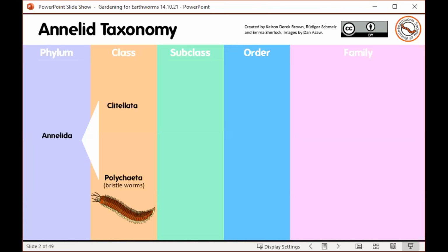We've got the Clitellata, which refers to having a clitellum, which is the fleshy saddle type thing that you'll see on an earthworm. We also have the Polychaeta, the polychaete worms or the bristle worms. And this includes things like lugworms, ragworms, and the amazing bobbit worm that hides under the sediment on the seabed floor and comes up and it's a predator of things that live in the sea, like fish.